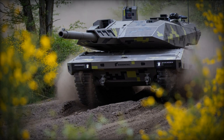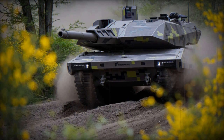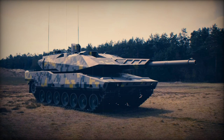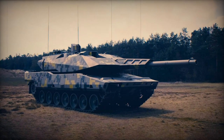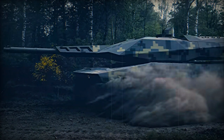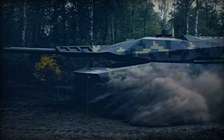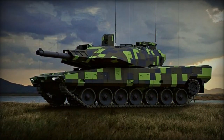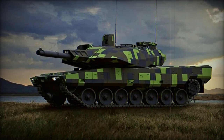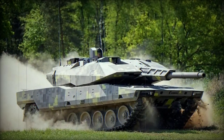The KF51 Panther was unveiled by the Rheinmetall Group at the Eurosatory International Exhibition on June 13, 2022. It has approximately the same armor as its predecessor, the Leopard 2A7. The KF51 Panther is based on the Leopard 2 hull, from which it also inherits the powertrain, MTU MB873 KA501 V12 diesel engine, transmission, and running gear.